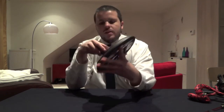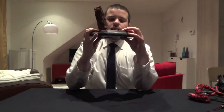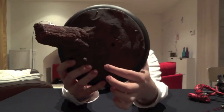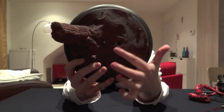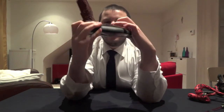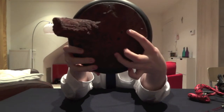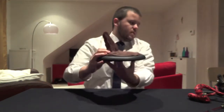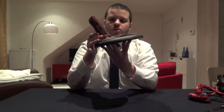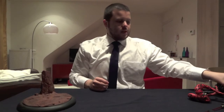Also, what I enjoy is, I hope you guys can see it because of the lighting, but you can see the shoe prints here. That's quite nice that they went that far to put shoe prints in. What I find very interesting is how it doesn't need any grip. You'd expect a normal boot to have some sort of grip to it. The boots have absolutely no grip here.